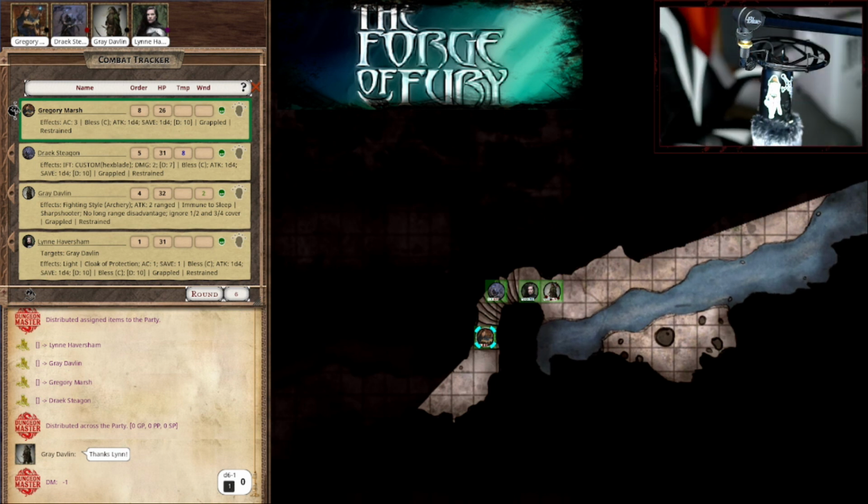Because I got Misty Step. Misty Step would work well. Shield would work well. Hellish Rebuke would work well. Yeah, Shield would work well. Hellish Rebuke. What do I have? Lynn obviously has healing spells.